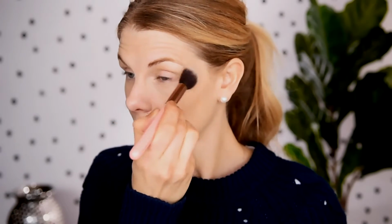This is in the color Fair Light. And I'm going to take just a little bit of this on this Luxie tapered highlighter brush. This is just a really small but very fluffy brush. I'm going to just really lightly apply that right under my eyes. Also going to put a little bit of that just on my chin and a little bit kind of here on my jaw area.